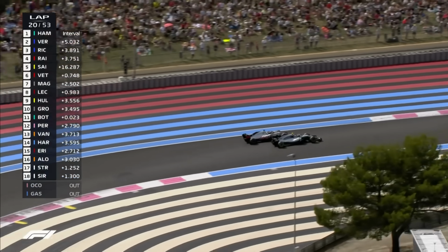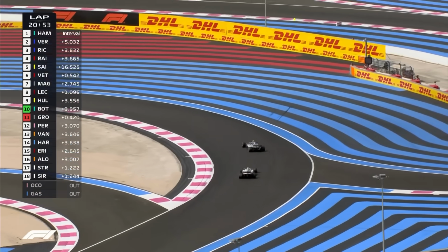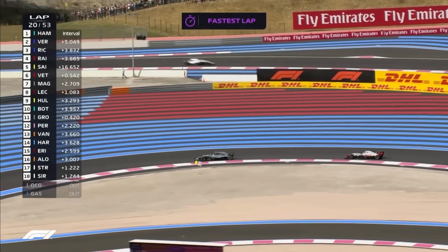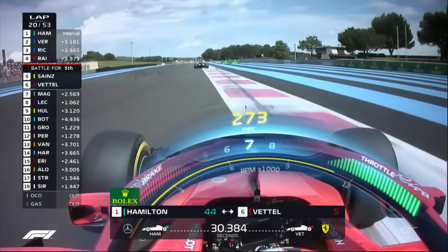And he's now going wheel to wheel with Grosjean through Le Beausset and squeezes the Haas off the track there in a very nice manner indeed. Firm but fair from Valtteri Bottas, and Grosjean just had to back off.